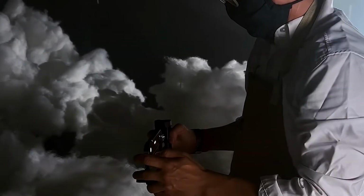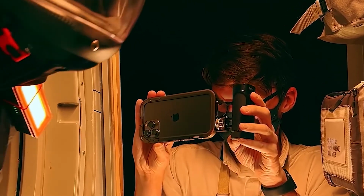Indeed, zoom shots aside, the iPhone 13 camera wins out in general. It's one of the best camera systems on the market.